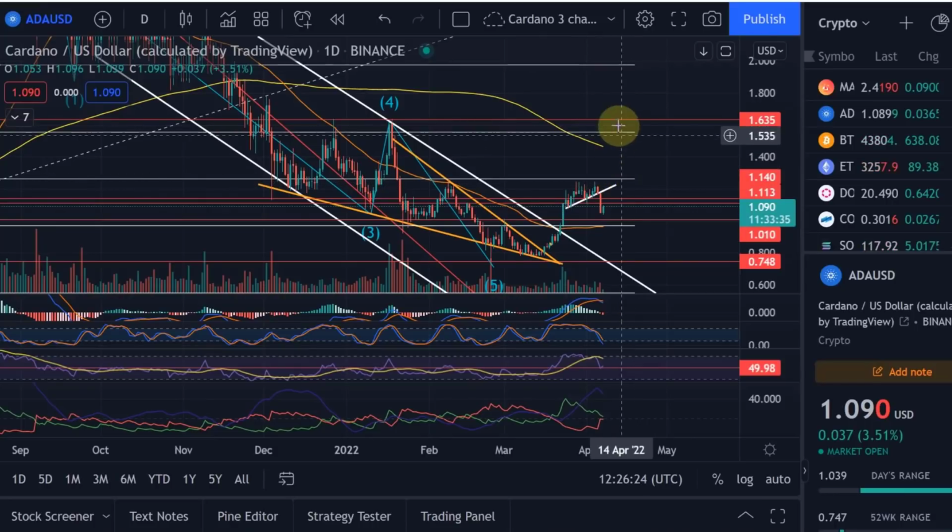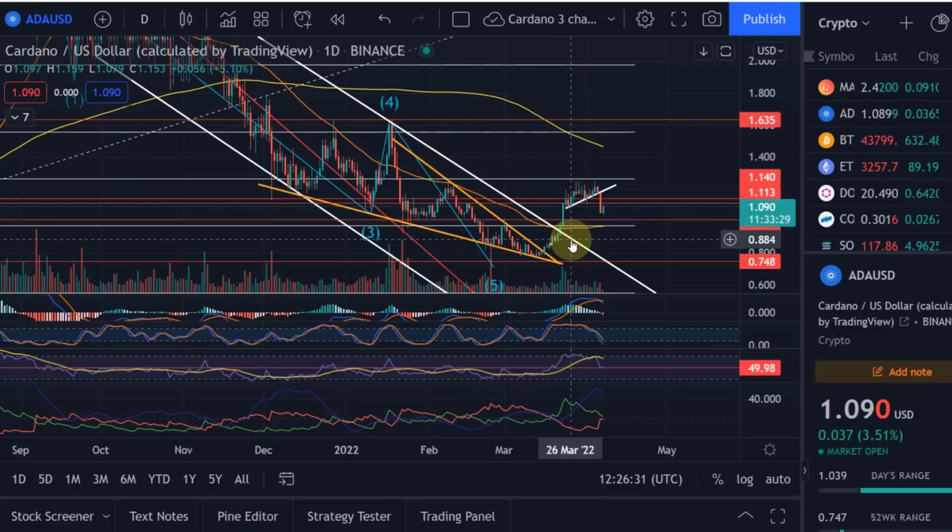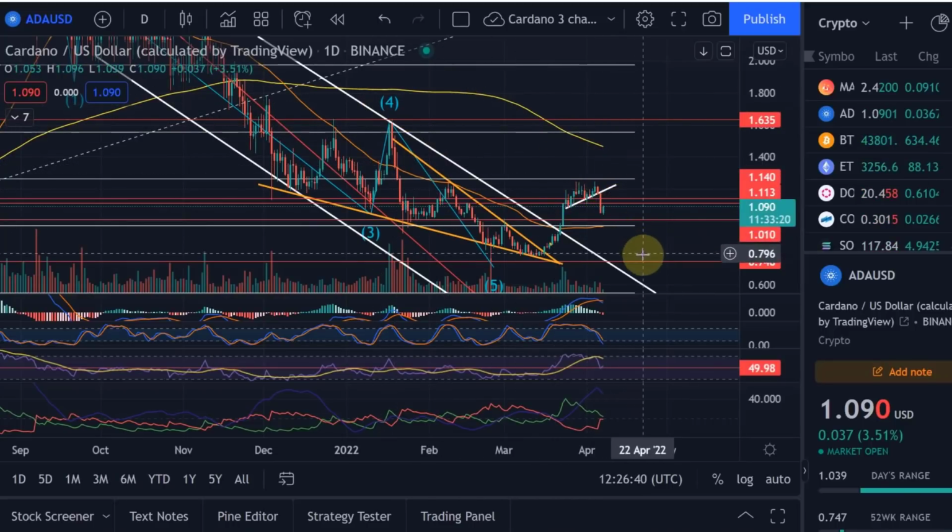But then above that, and this is really the level above which I will say that with a very high probability we are not going to see a lower low. This is the 1.63 level, that wave 4 high. Until we go to that level, there is still significant downside potential generally.